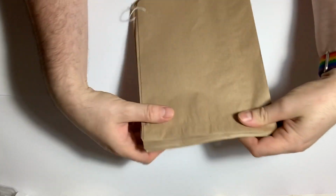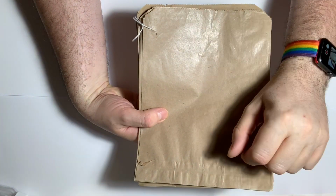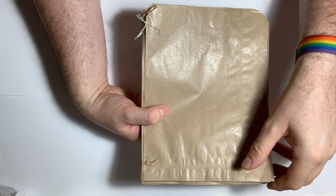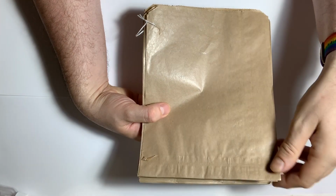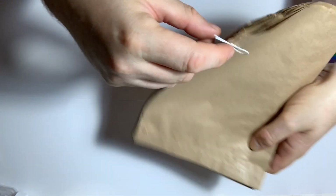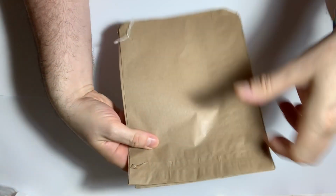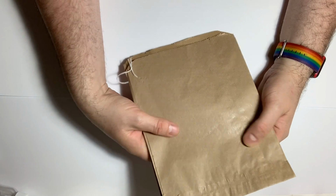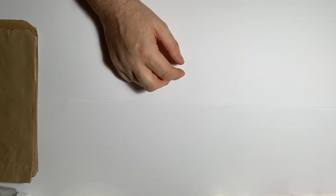And these were in a skip at work. I asked if I could have things out of the skip. They said, yeah, just take it. So these were in there. Luckily got them before it rained. Some of them had come off the string, and I grabbed as many as I could find. So they're a great free and found haul. Great for journaling, like I say.